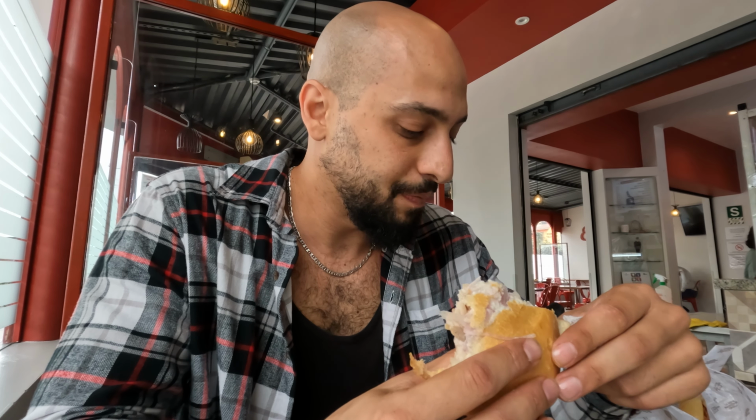It's got more of a crisp, like listen to that, on the top of it, but super fluffy on the inside. It is delicious. This place has been around for 65 years. It's only known within Peru, and it's mainly popular within the locals. But yeah, it's not my favorite, but I do like it a lot.